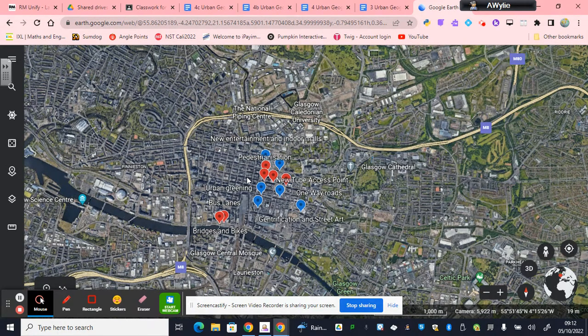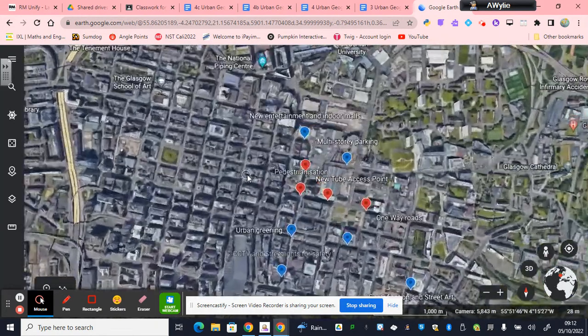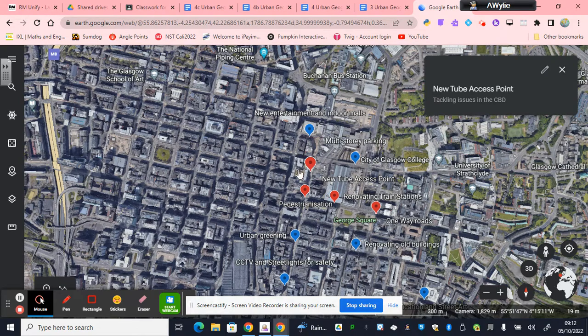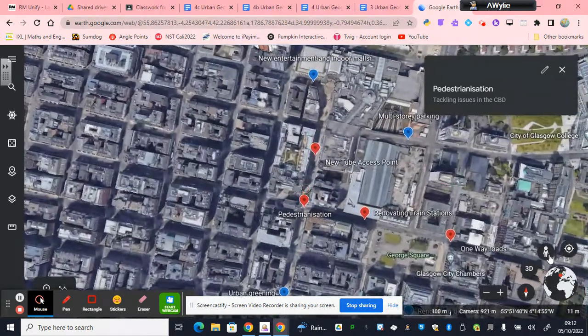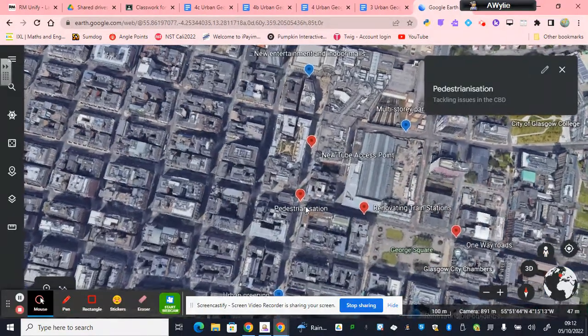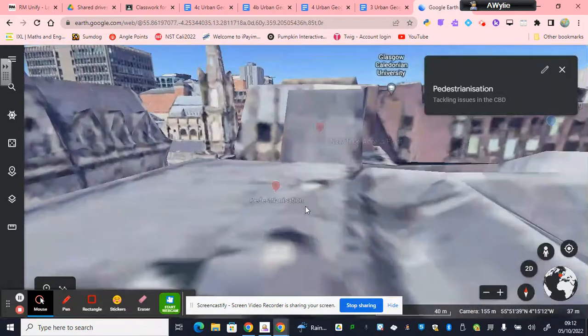And the second tutorial is going to look at some other solutions being used within the city centre to tackle some of the other problems that are experienced in the CBD. So we're going to start by looking at the solution of pedestrianisation, which is a common solution used in Scottish cities. And we're going to visit the particular area in Glasgow where pedestrianisation has been deployed.